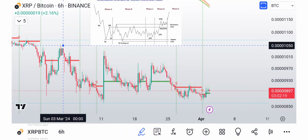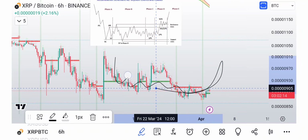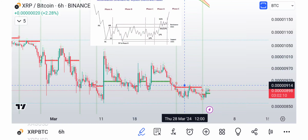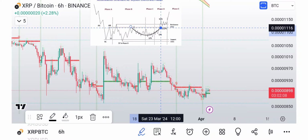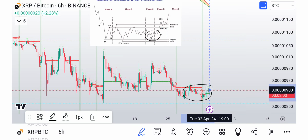Then we sort of have this chop, chop, chop, chop in this U shape, sort of this cup-ish shape right here. Same thing here, this cup shape, right? And then eventually, you can see, I think we're right here. Same thing right here, right?